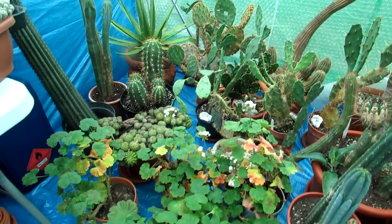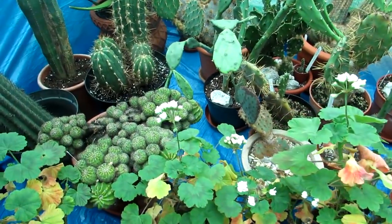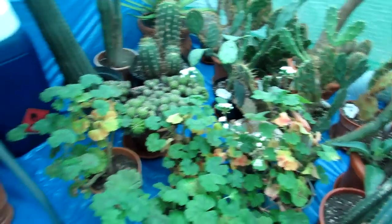The lovely pelargoniums, they're doing wonderful. Still lots of flower, these. Absolutely gorgeous. Look at that. These are beautiful. These are what Hansi brought back from Stockholm, and they're doing really well. Just show you under the table.